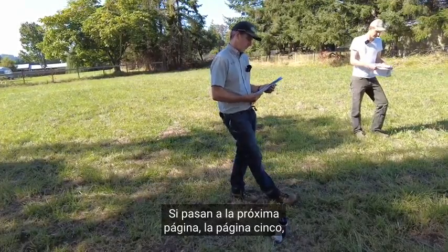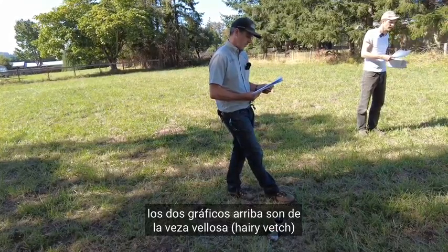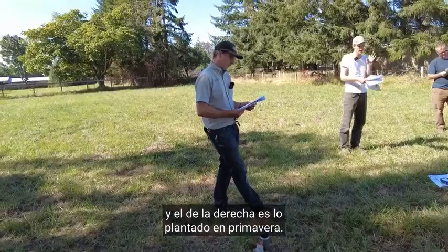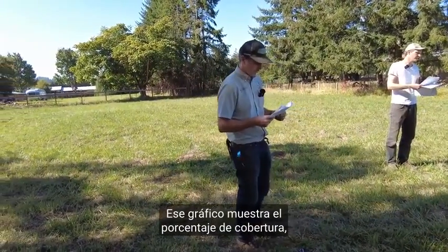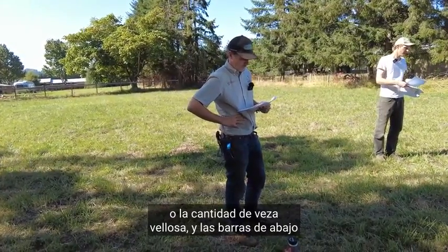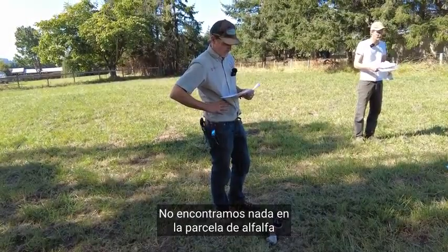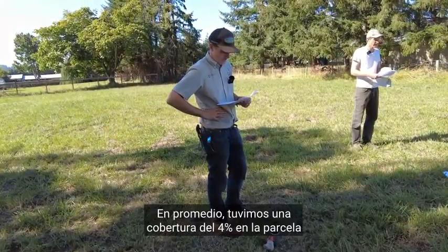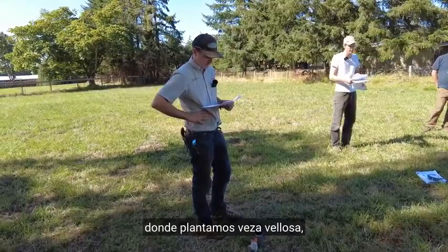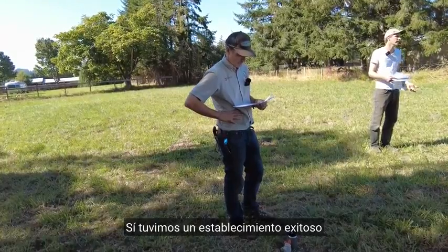If you flip to the next page, on page 5, the two graphs at the top there are the hairy vetch, and the one on the left is planted in the fall, and the one on the right is planted in the spring. That graph shows the percent cover or amount of hairy vetch, and the bars down there are the different seeding treatments. We didn't find any in the alfalfa plot or the control plot. On average, we had about 4% cover in the plot where we planted hairy vetch, and it didn't show up in any of the other sites. So we did have successful establishment with our fall planting.